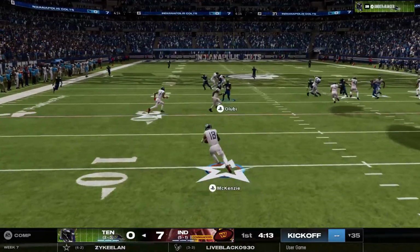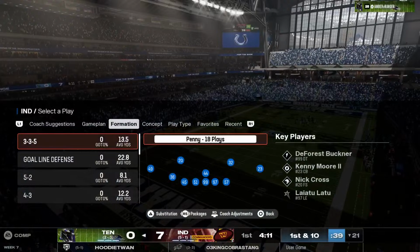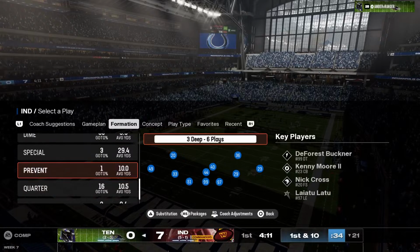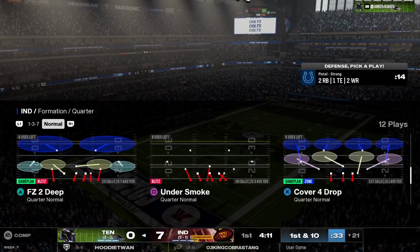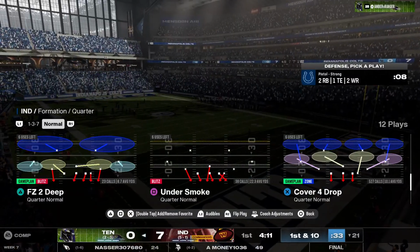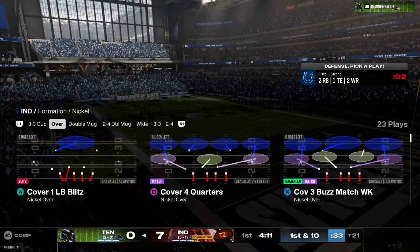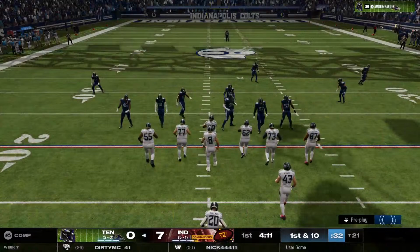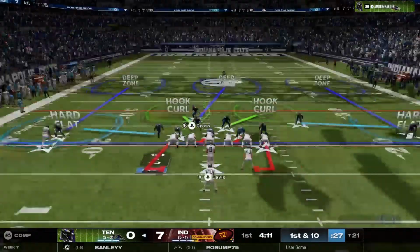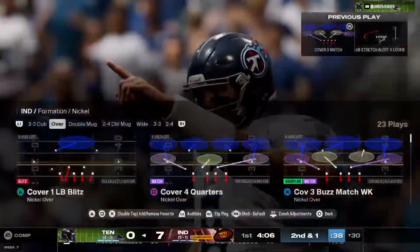On the return, it's McKenzie. He's across the 20 to the 21. That's where the drive will begin. A quick throw, that's complete on the slant.